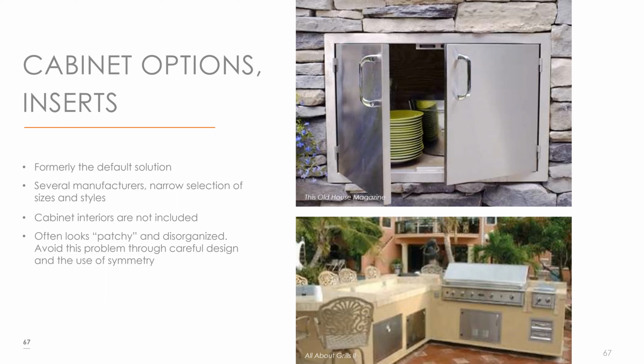This used to be the default solution. In some parts of the country, it still is the default solution. Another tip to avoid, and I'm sure nobody on this webinar would do it, but these solutions can look patchy and disorganized. And so we want to make sure we pick access panels that are all the same height and line them up and embrace some symmetry to make it look a bit more organized as opposed to what we see on the bottom there.